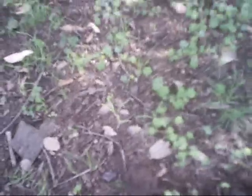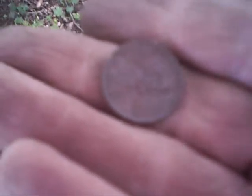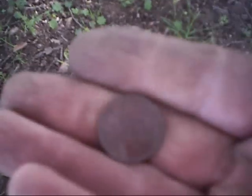I was digging in this area, and I found another Wheatie in a different location. This is a 1949 D, looks like. Pretty cool. That's three Wheaties today. Best I ever did. All right, folks.